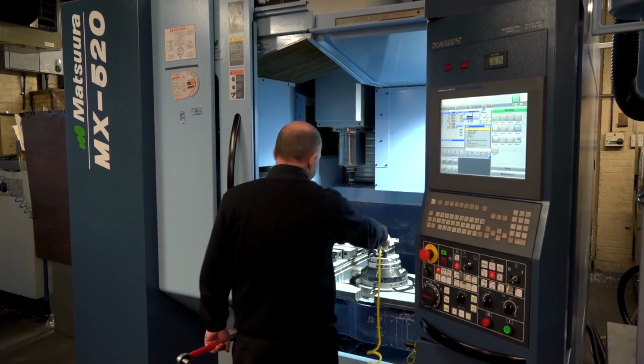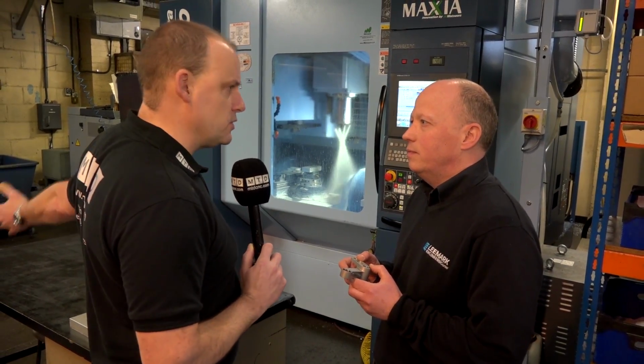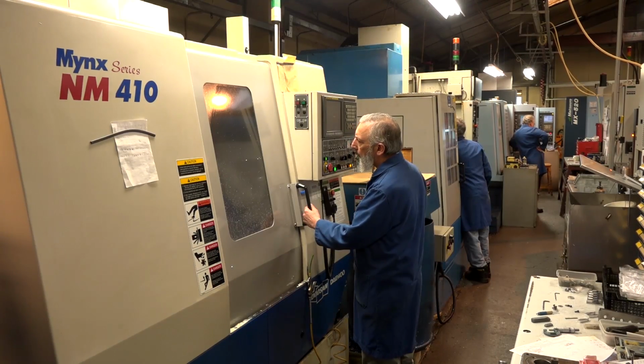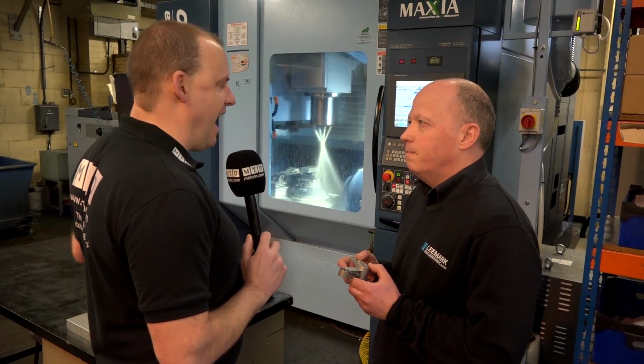And when you looked at your other machines you've got from Matsuura, you do have 5-axis capability on those as well, don't you? Although they're slightly older machines, you've got 2-axis tables with the 3-axis configuration. Is there much of a difference between that and this machine?